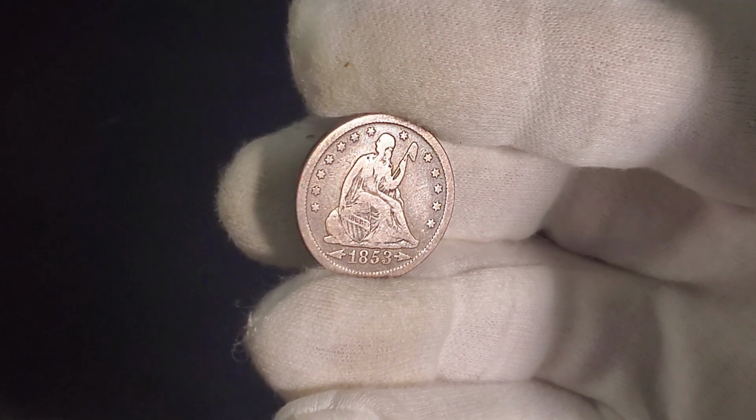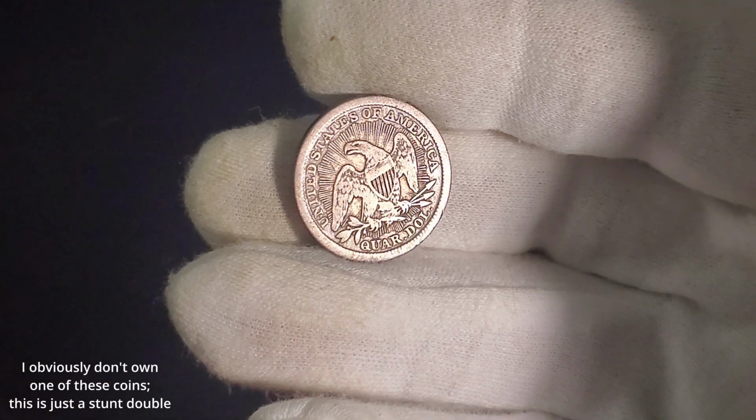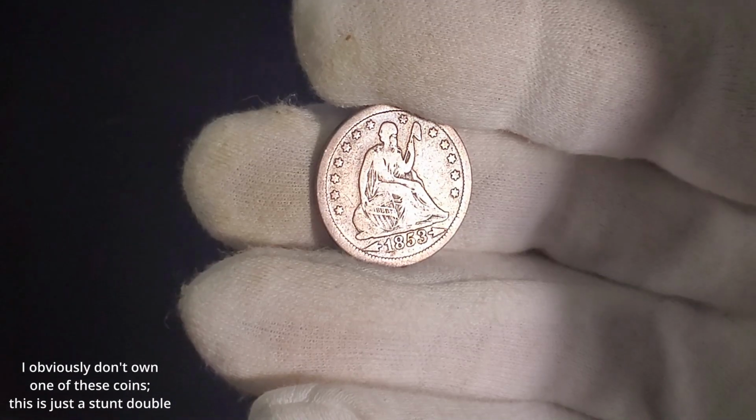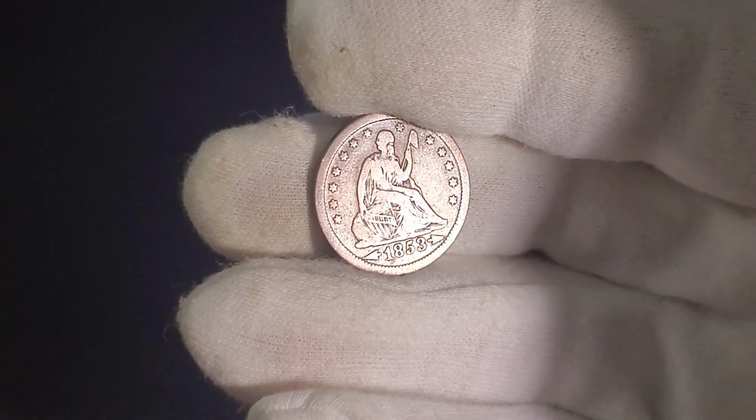Another is the 1853 Seated Liberty quarter with no arrows or rays. 44,200 were minted, but most were melted by bullion speculators shortly after being released. Survival rate is a fairly rare factor, but it does happen on occasion. The final factor is eye appeal. The better a coin looks, the more it can be worth.